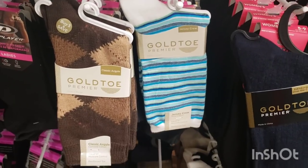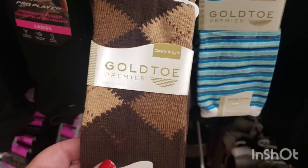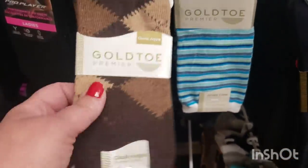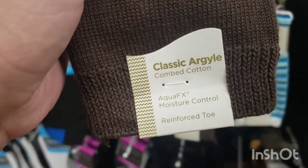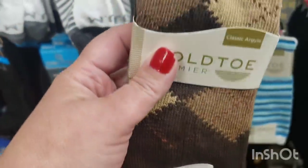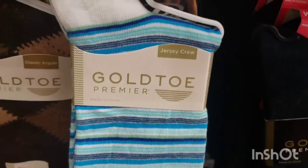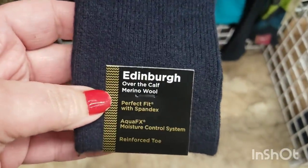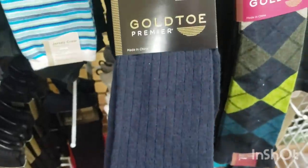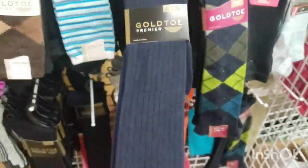My goodness, this store has the gold toe socks, and they just have a really cool selection. Look at these. You get a single pair, but they're argyle and they're really gorgeous. Classic argyle. I believe these are cotton, reinforced toe. So cool. These socks are just a scavenger hunt of good times. Beautiful striped teal ones. They also have merino wool socks. Unbelievable. For those who live in really cold weather climates, the Edinburgh over-the-calf merino wool. Look at that. That's incredible.